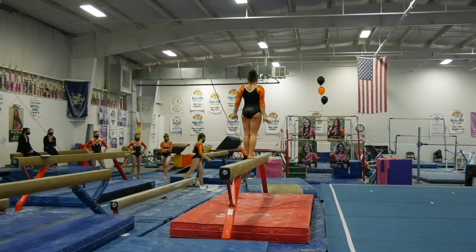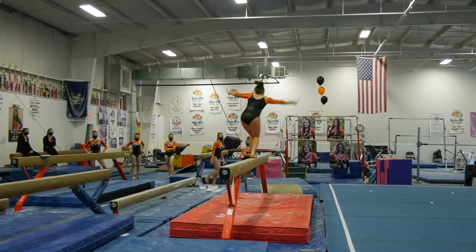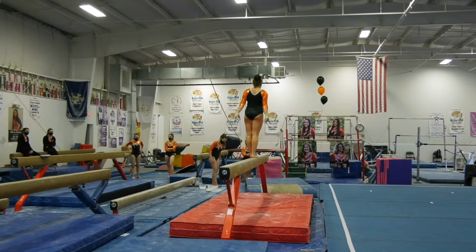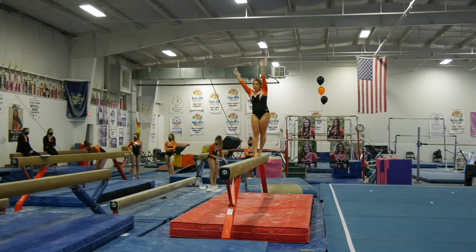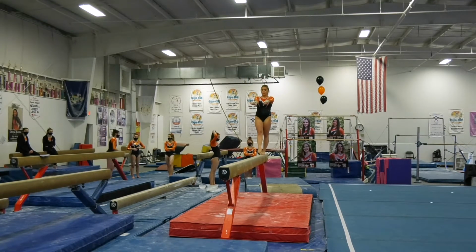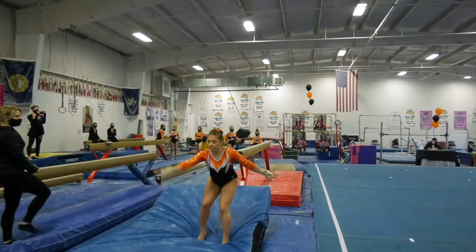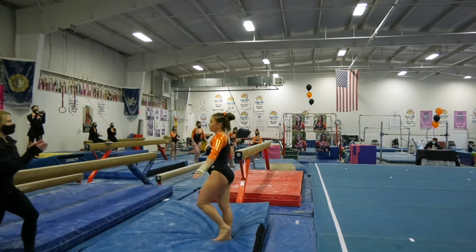As a reminder, like we saw on uneven bars and on vault, if a gymnast does fall off the event, it is a mandatory 5/10 deduction. That was a wolf jump to a wolf jump. She'll receive 1/10 bonus for that. It looks like she's preparing for the dismount. We have a front tuck, 1 small step on the landing.